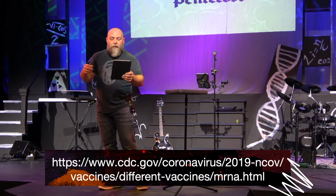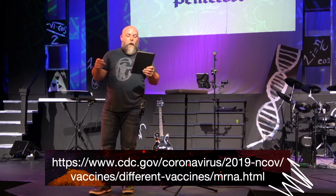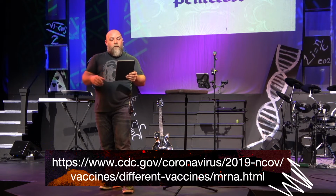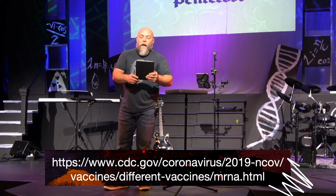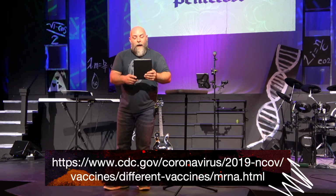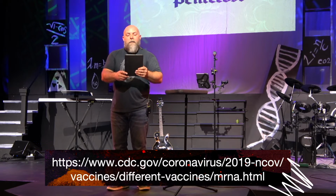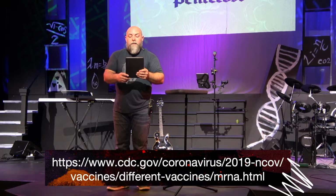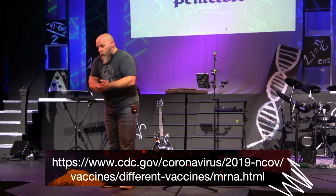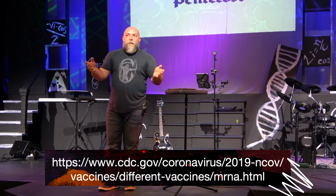Next, the cell displays the protein piece on its surface, and our immune systems recognize that the protein doesn't belong there and begin building an immune response, making antibodies like what happens in natural infections against COVID-19. At the end of the process, our bodies have learned how to protect against future infections of COVID-19. The benefit of mRNA vaccines, like all vaccines, is that those vaccinated gain this protection without ever having the serious risk and serious consequences of getting sick with COVID-19. So you get all the benefits without any of the downfalls. Outside of a sore arm and a little bit of flu-like symptoms.